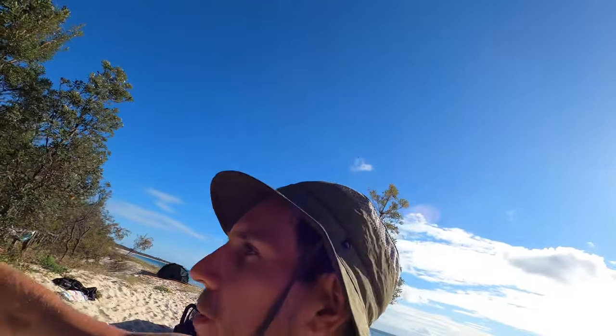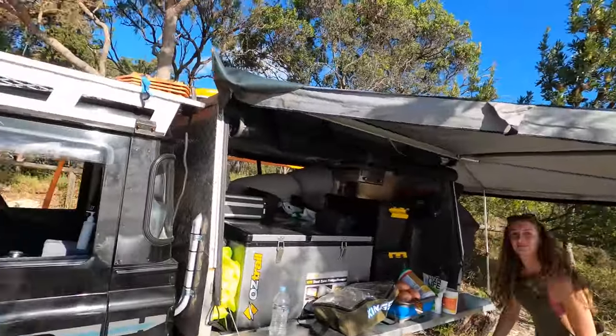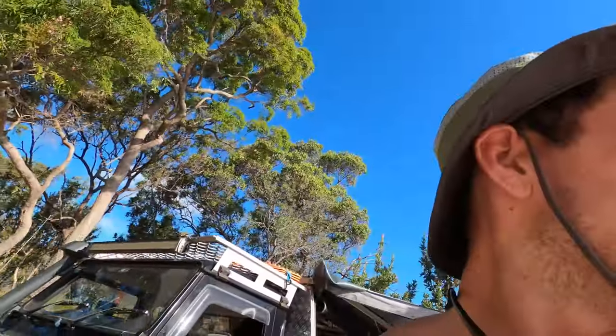We just set up the big awning on Billy and we're getting our kitchen tidied up, doing a little bit of housekeeping. Chelsea's keeping it tidy. She's gonna get the pulled pork prepped. I'm gonna get the fire going, so I've been given a flint. I'll get it started with the flint. And we're gonna be doing slow cooked pulled pork.